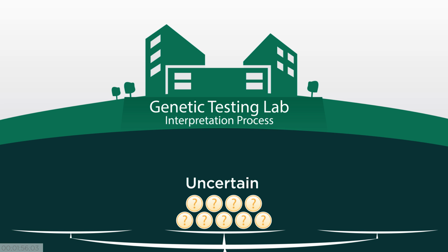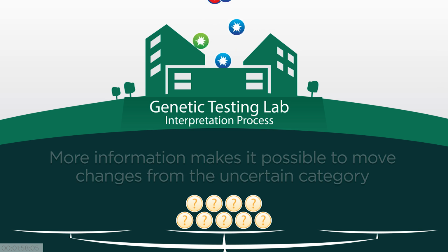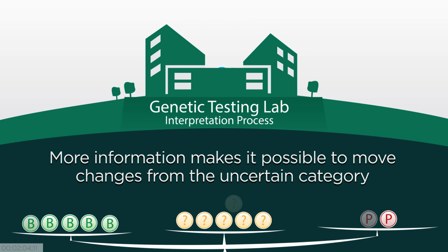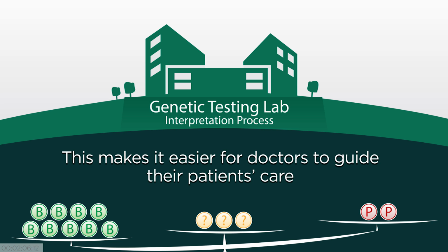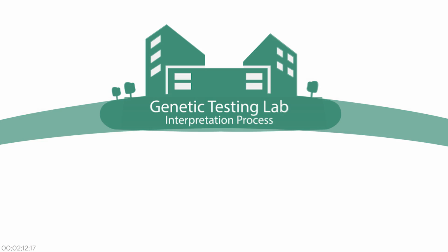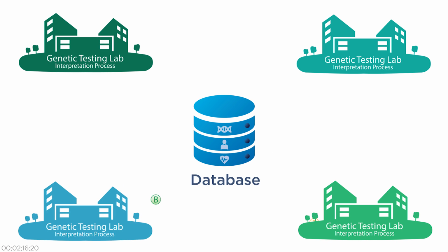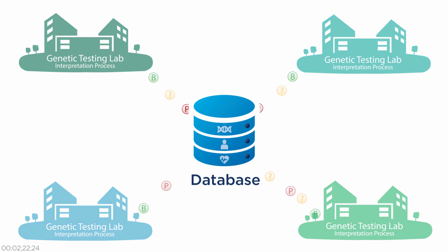The more information available about genetic changes, the more laboratories can move changes from uncertain into the pathogenic or benign categories, making it easier for doctors to use that information to guide their patients' care. One of the best ways to help classify these changes and to gather more information is for laboratories to share their findings. When laboratories pool their information together, they are better able to learn from each other's experience.